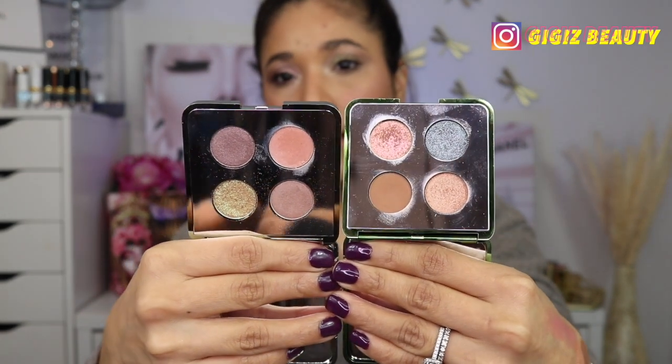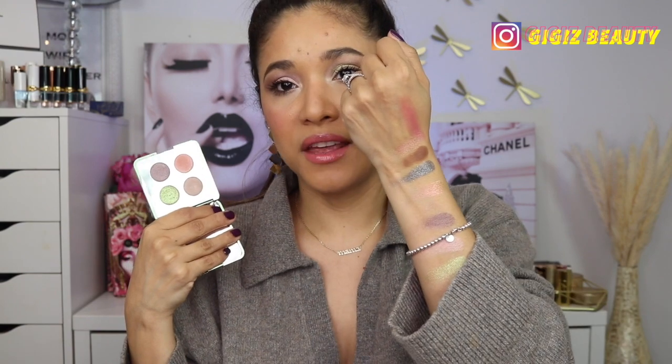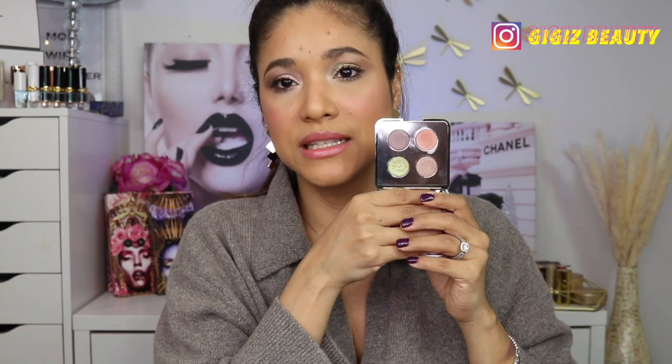I didn't pick up, last year they actually released a warm tone and a cool tone. I didn't pick up the cool tone, so I don't have that one to compare it, and that's why I'm showing you the warm one. But again, nothing similar at all. This is just another whole vibe.